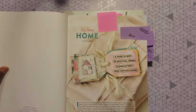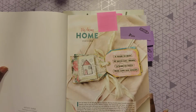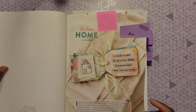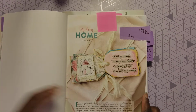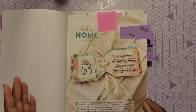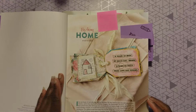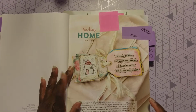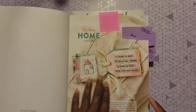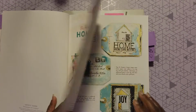And I remember when they were advertising, asking people to send in entries for this particular issue that was going to be coming up. And I had contemplated and I never did. But you know what? It's never too late. I don't have to submit it, but I am going to create because this issue just spoke to me. So this little tag book right here is definitely one of the ones that I was inspired by. I'm going to try it out.